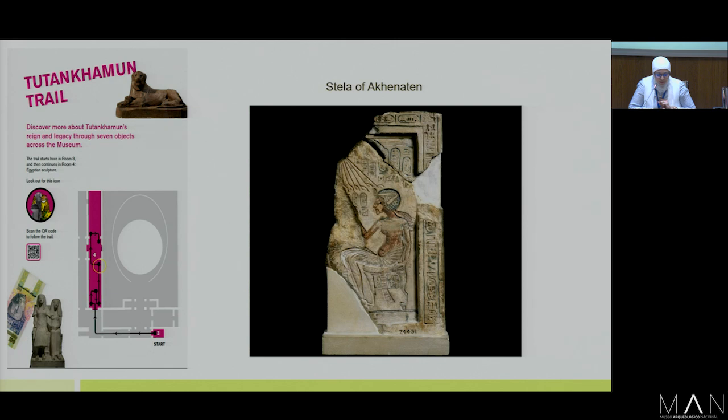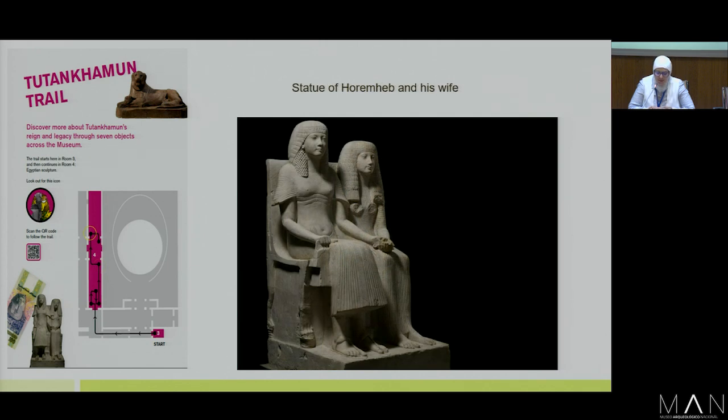Then we moved to the stela of King Akhenaten, and here we explained the strong relationship between Akhenaten as father of King Tutankhamun, and how this heroic king made a revolution related to the religious aspects of ancient Egypt, and how afterwards King Tutankhamun suffered from this revolution and the changes which happened to his name. Then we have the statue of Horemheb and his wife, and here we explained as well the important role that Horemheb played in King Tutankhamun's life.